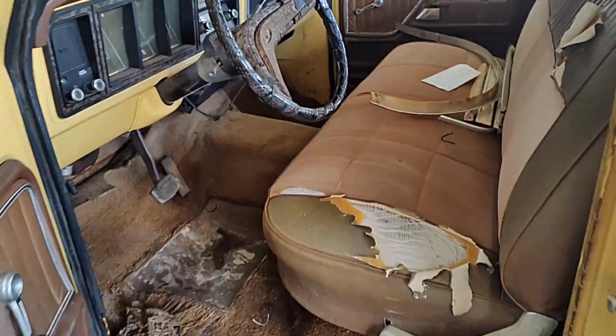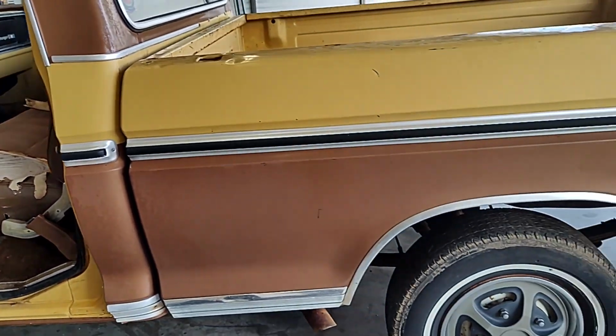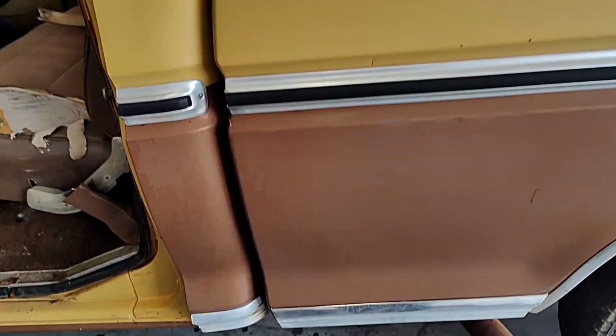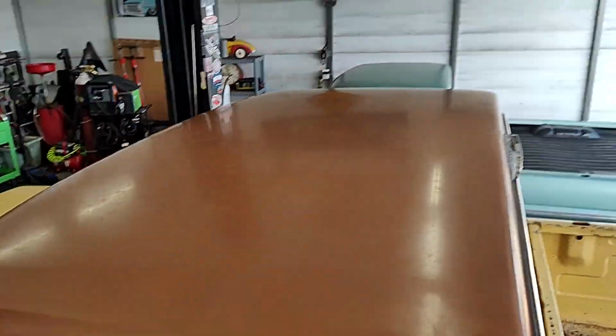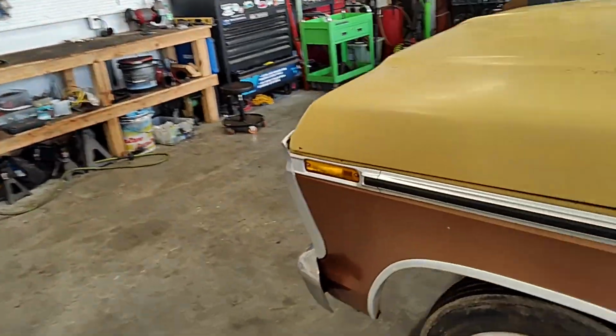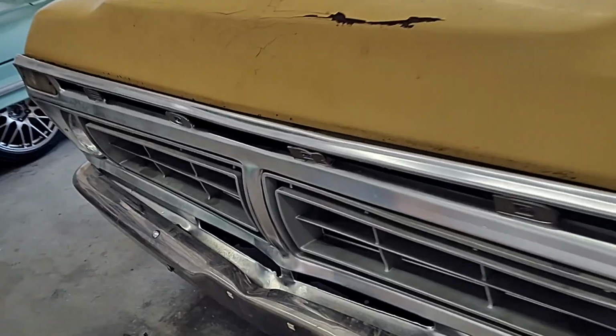So yeah, we've got quite a bit of stuff to do to this son of a gun. Frame looks good. The body is solid as hell, man. I mean, look at this. Look at that. Look up in there. Super solid truck. Let's see if we can get the hood popped here. Show you guys what she's got in there right now. Doesn't matter. It's going to go.